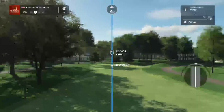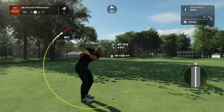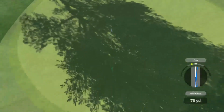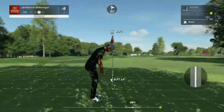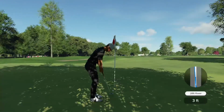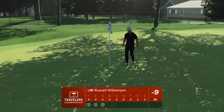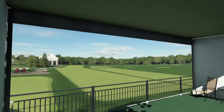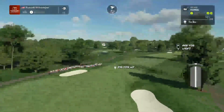Second shot here on the 3rd. That could play. Oh, what a shot. You'll take that. This putt just 5 feet away from the hole. Oh, what a super shot. This player is putting for fun. Now at -9 for the tournament. Moving up the leaderboard. I like it. A long par 4 this hole.